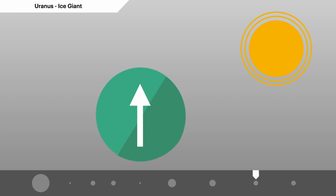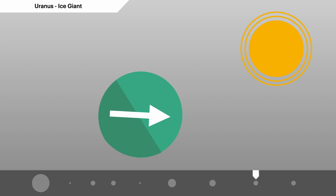Uranus is the 3rd largest planet, and it's a little less than 3 billion kilometers away from the sun. Strangely, unlike the other planets, which spin like this, Uranus's spinning axis is 93 degrees tilted. So basically it rolls around the sun while the other planets spin like tops. It has 27 moons, and it has 2 rings, by the way.